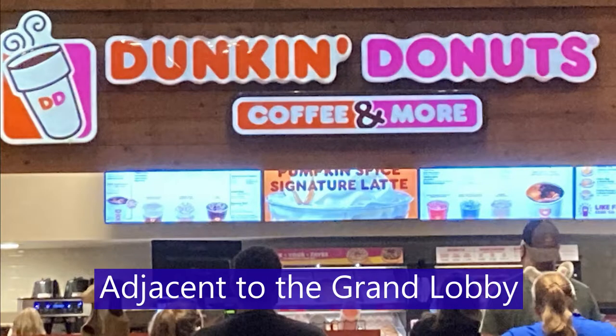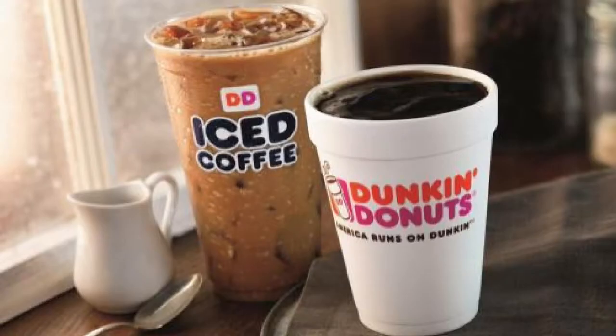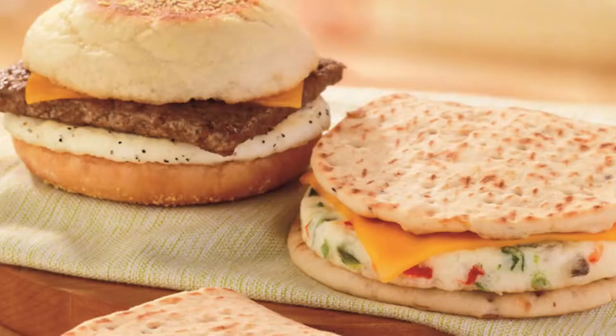Adjacent to the Grand Lobby is a Dunkin' Donuts, and we went there several times for coffee, donuts, and breakfast sandwiches. It was really handy to have it there.